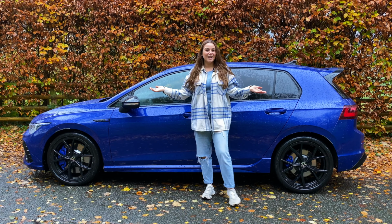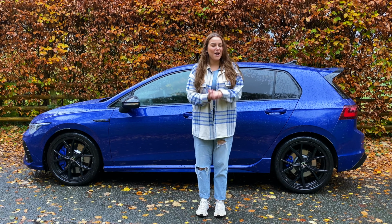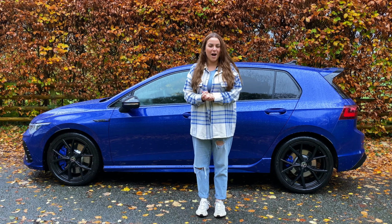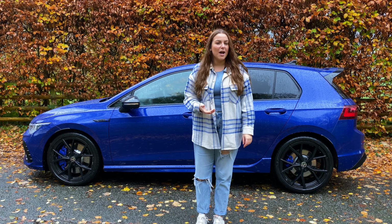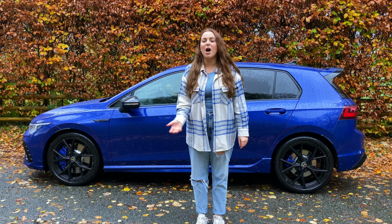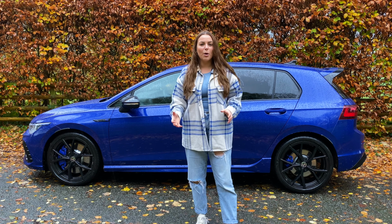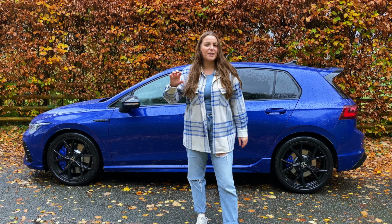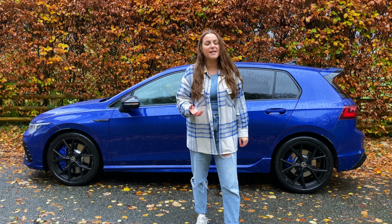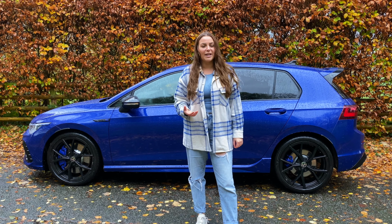So, there we have it. Happy birthday, Volkswagen Golf R. And I truly believe that this limited edition 20th anniversary car is a true homage to the Golf R. They've taken what was already a fantastic all-round vehicle and they've just added some extra special bits which really do make it even more engaging.